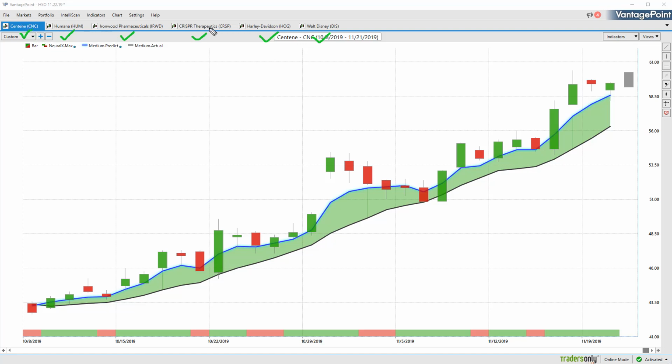But starting here really in the healthcare space and shares of Centene, one of the great things about Vantagepoint is that it's going to alert you to the areas of the market, the sectors that you should really be focused on, because these predictive indicators are going to be ahead, but they're going to be ahead on all the similar markets. They're going to look very similar, right?